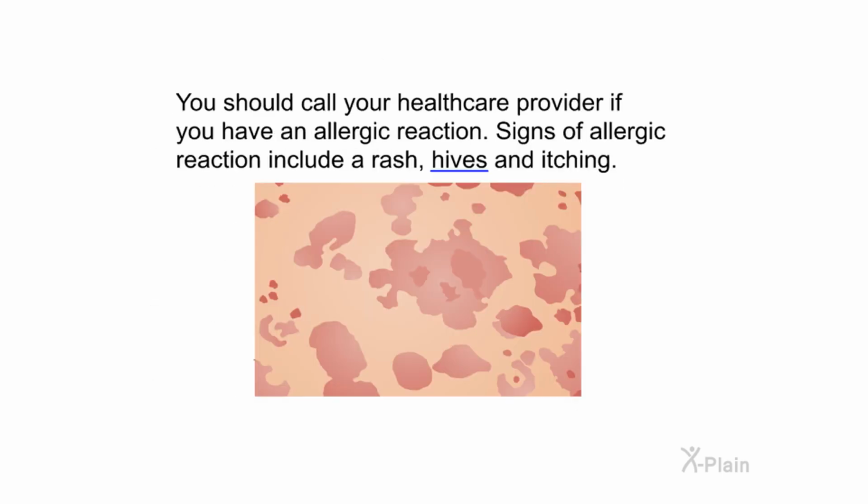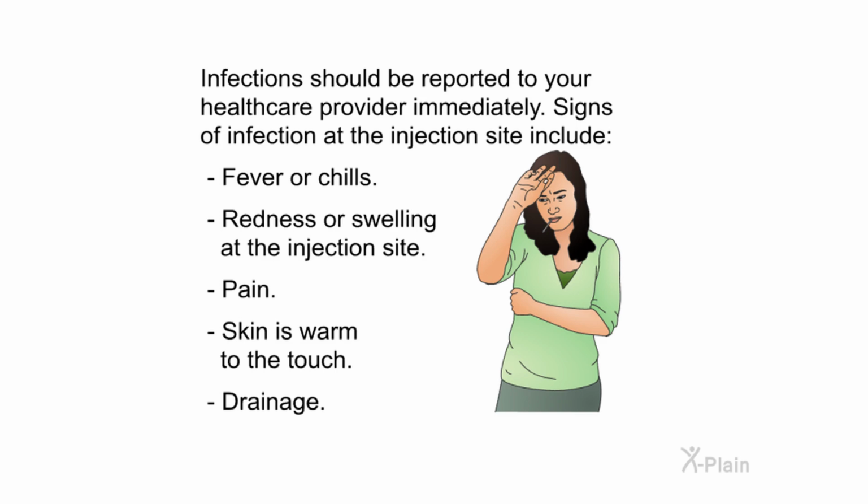You should call your healthcare provider if you have an allergic reaction. Signs of allergic reaction include a rash, hives, and itching. Infections should be reported to your healthcare provider immediately. Signs of infection at the injection site include fever or chills, redness or swelling at the injection site, pain, skin is warm to the touch, drainage.